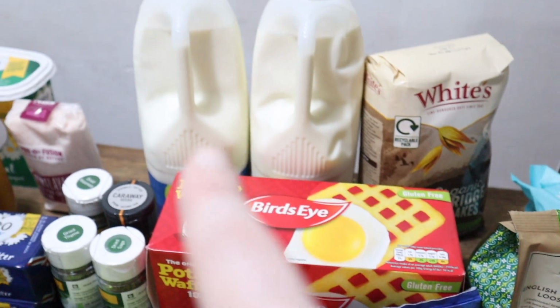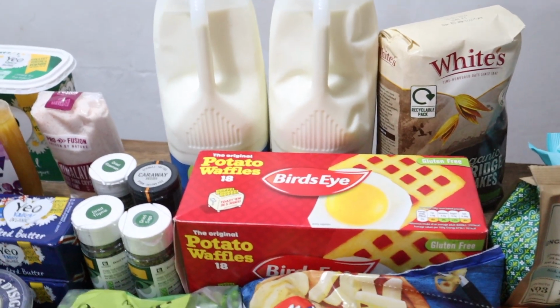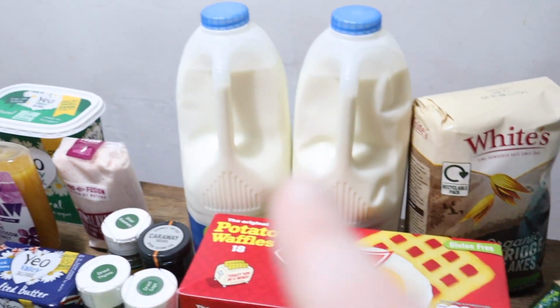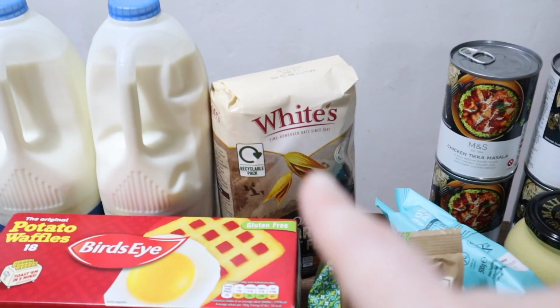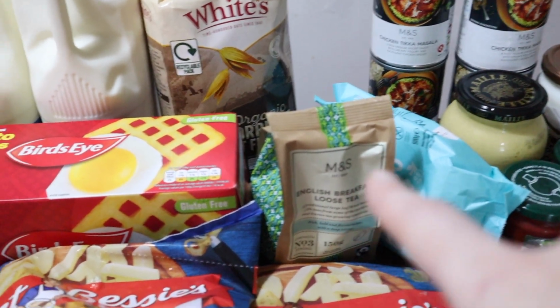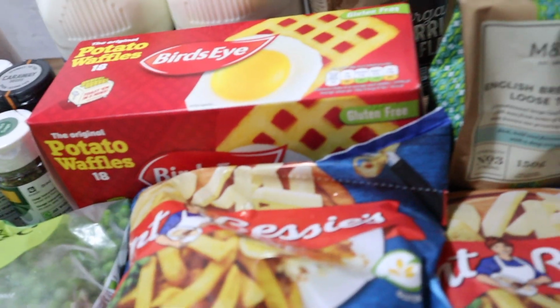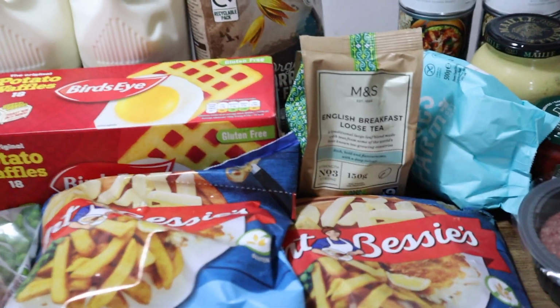Some waffles, again, I can't have. This milk, which is pasteurised, which I won't have. I have raw milk from the farm, but I just got 2 of those in case anyone else runs out of milk and we need it. Some organic porridge oats and some loose tea. My husband's been going crazy because we ran out of tea and he needs a cup of tea, so he'll be pleased that we've finally got some.